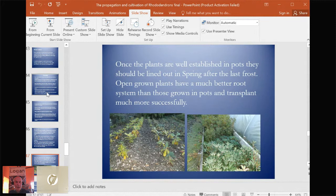Here you can see in my own garden, on the left-hand side, I think these are probably Rhododendron arizelum or Rhododendron sulawesiense there, I think, as well. Or in a frame, for example, on the right-hand side, there's a nice Rhododendron yunnanense at the back. So line them out and they get much better root systems than growing in pots.